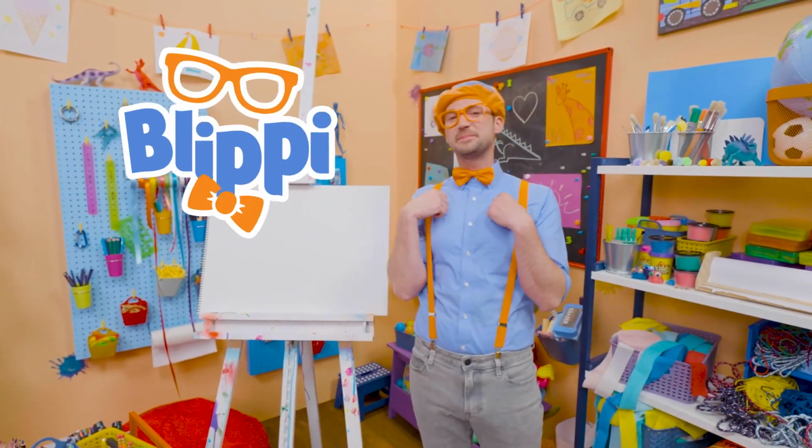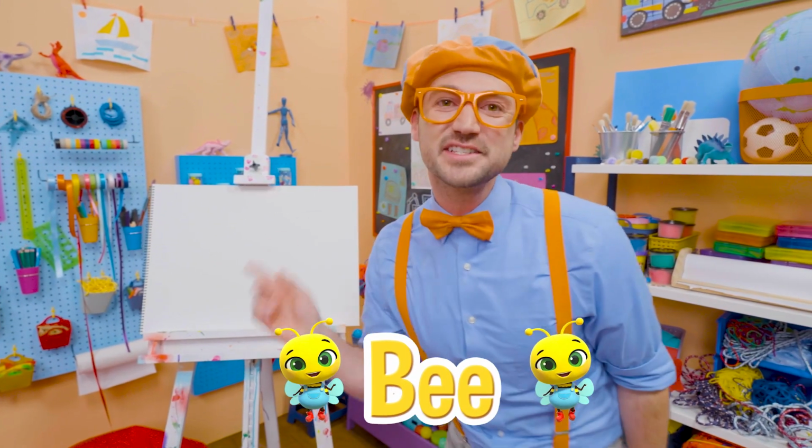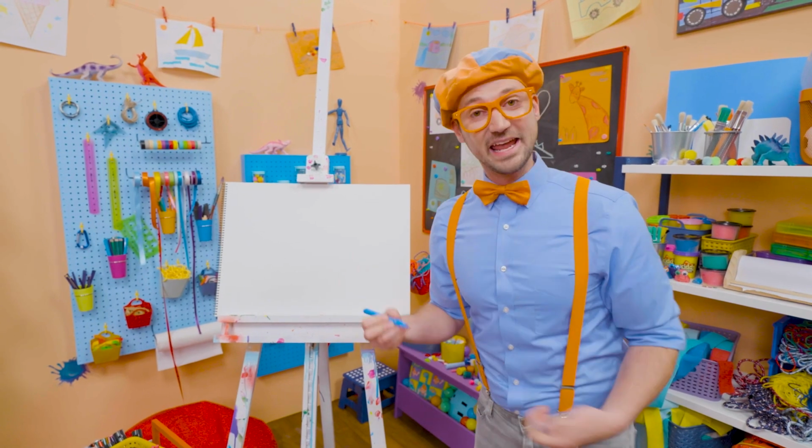Hey, it's me, Blippi, and today you and I are gonna draw a bee. Not just any bee, Bee from Lellobee City Farm. Whoa, bees are very important for our environment and pollination.